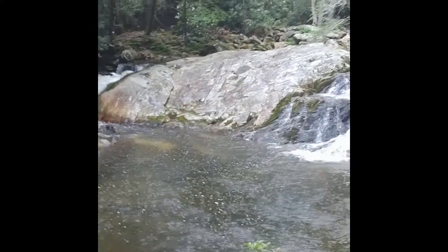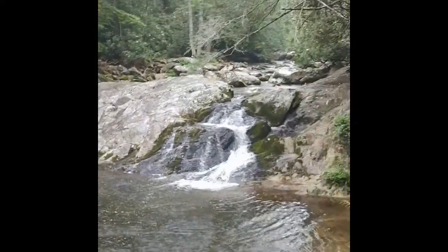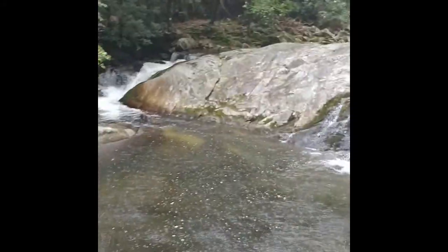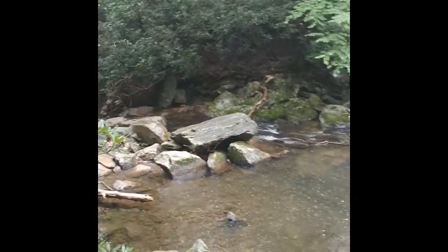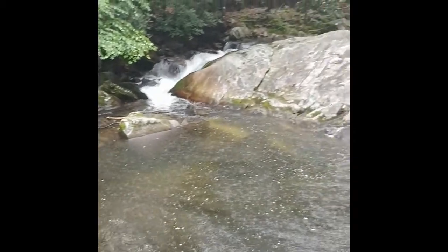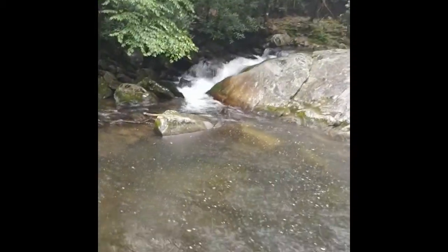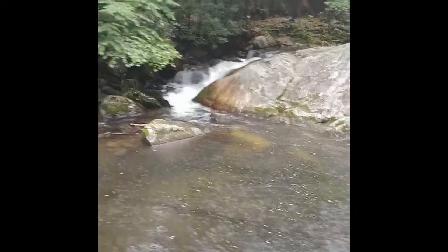Cool. Get to the waterfall. A little waterfall. Pretty nice. Nice little waterfall. There's the path we came from.